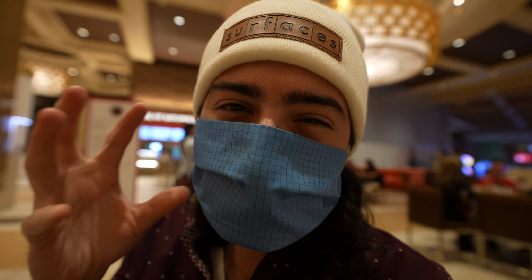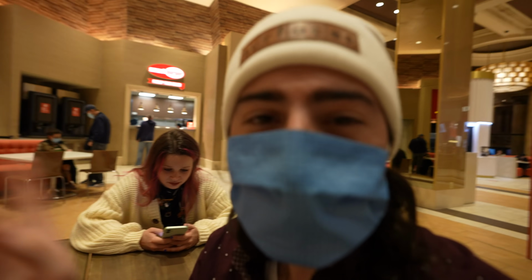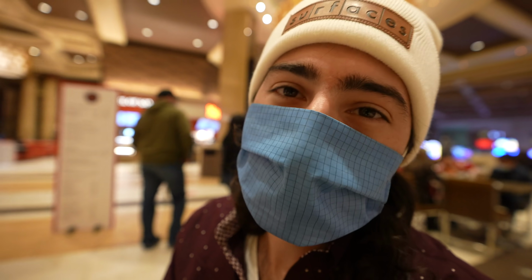So we're at the food court. It's right next to the main casino area. They got a Starbucks, ramen place. We got Smash Burger. Starbucks will follow suit naturally.